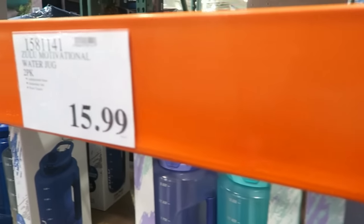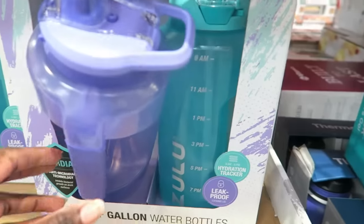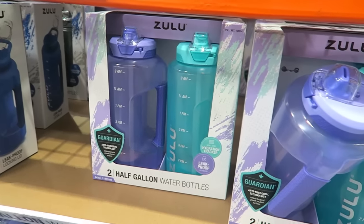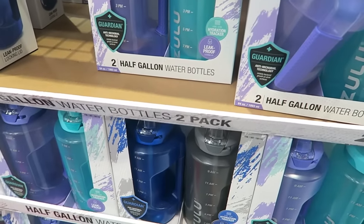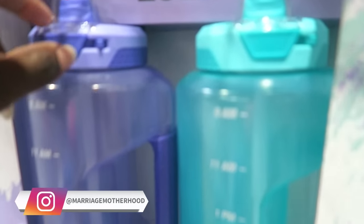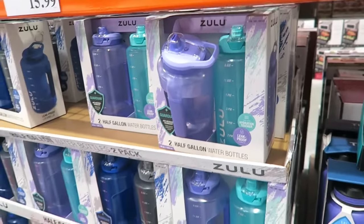Look at these. These are cute. Motivational water jug. That'll tell you to make sure you get the right amount of water that you're drinking in. You get two of them too. The only thing is they don't stay cold. I like for my water to stay cold. That's why I love my Yeti so much. But these are cute. I like the fact that the top is covered, so the part that you put your mouth on isn't exposed. I'll have to think about that.